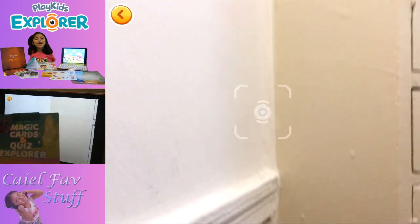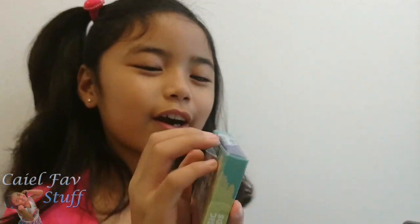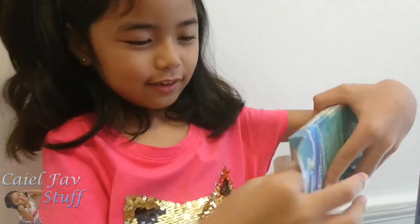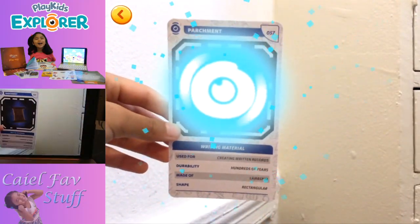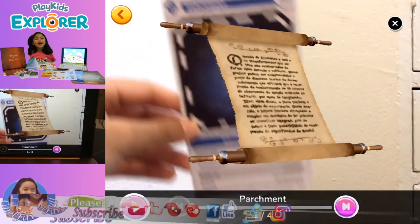To begin, point the camera at a magic card. Okay, kids, now let's open the PlayKids Explorer cards. Ooh, so many cards.